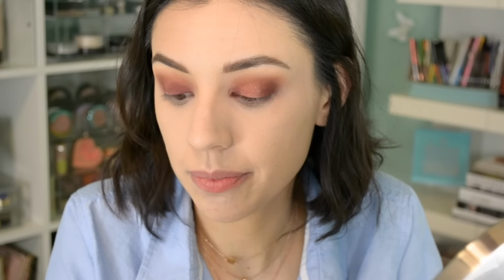And look at the fleck. You see, it's not a smooth, creamy shadow. It's like a flecky type shadow. Is flecky even a word? Flecky? You know what I'm saying. I never have to worry if I'm making any sense because you guys totally get me.